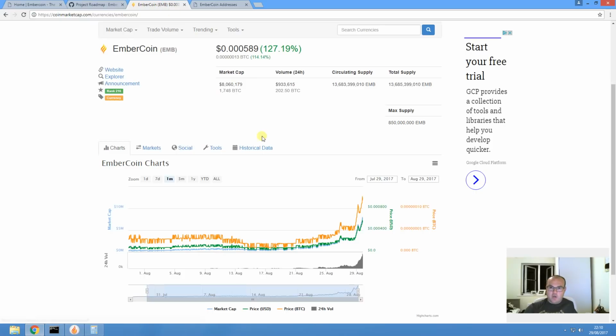Yes, it is going to cost you a bit more. The entry point has now shot up quite a bit, because instead of being 3 Satoshi, it's now 13 Satoshi. But I think we're going to see 20 Satoshi before the end of the week, maybe 30 next week, who knows. So I definitely say if you do have the funds that you can turn into some EmberCoin at the moment and start staking, it's definitely going to be a profitable thing for you. You're definitely going to make some money.